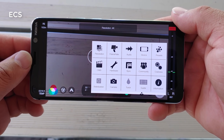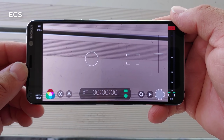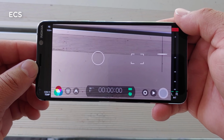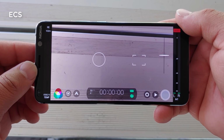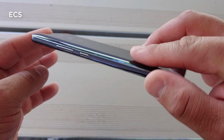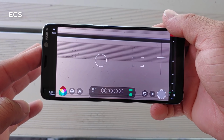So let's see if the Nokia 9 Pureview is up for the challenge, and let's see if it's good enough to replace my LG phones. Sit back, relax, and get your popcorn ready. Woo! And let's have some fun. And let me show you guys some video footage of the Nokia 9 Pureview right now. Let's go.